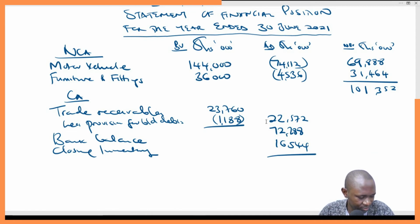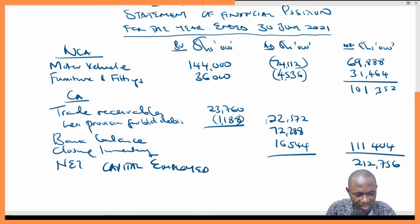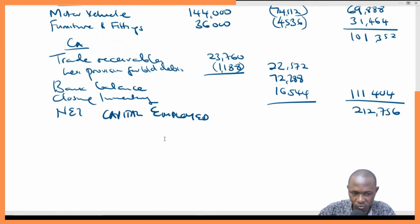So 22,572 plus 72,288 plus 16,544 gives us 111,404, as opposed to what we had gotten. So let's assume this will be our whole thing. Plus 101. If it does balance, then we'll pick it up from there. So 212,756. The good thing about this question is that it's supposed to balance. So this is the net capital employed, because we don't have the current liabilities. So our net capital employed will be 212,756.